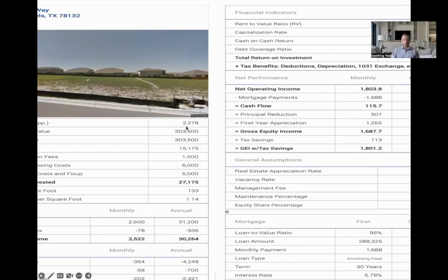Again, the square footage is 2,278 square foot. The VA listed at 303K. You might have to overbid a little bit depending on how many offers are competing against you this week and next week, perhaps. But when you look at these numbers, it's staggering.